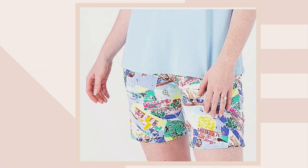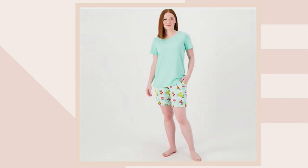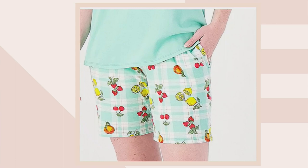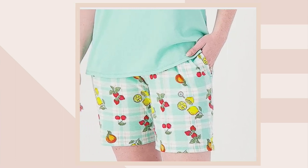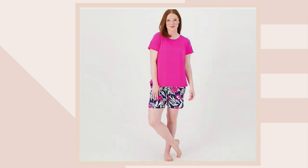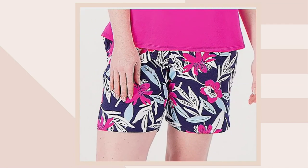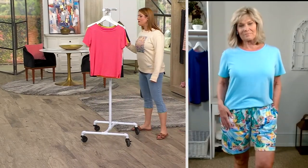Sort of California dreaming, Julia. It is. I love California dreaming. Here's mint multi-plaid with cherries and lemons and such. Super cute on that plaid background. And very limited is the pop pink tropical leaf. Look, you're getting both pieces for great savings. $11 on an easy pay.